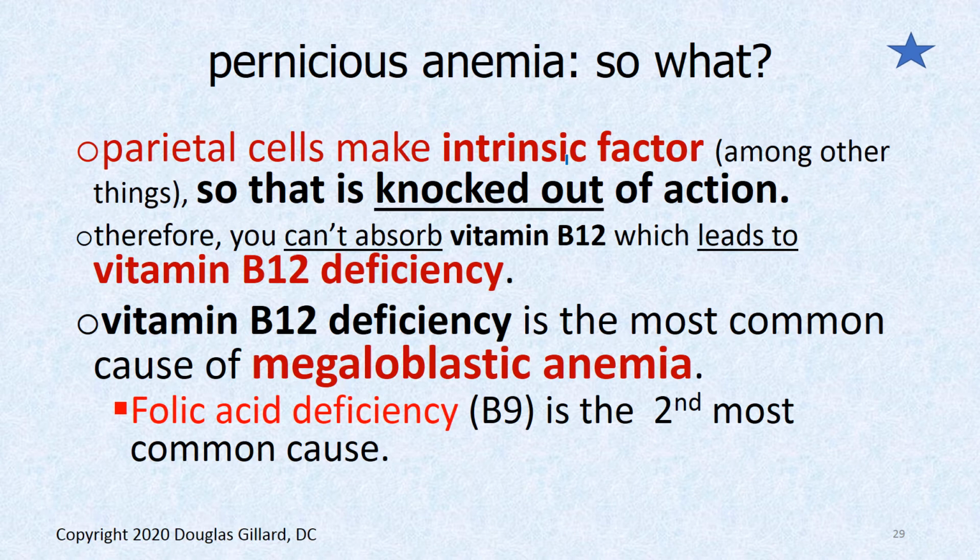So, of course, the parietal cells, we know that they make intrinsic factor, so we knock that out of action. You can't absorb vitamin B12, so you get a vitamin B12 deficiency. And in and of itself, vitamin B12 deficiency doesn't do anything. It is, however, well, I mean, it does stuff. It does bad stuff. But that's not the disease.